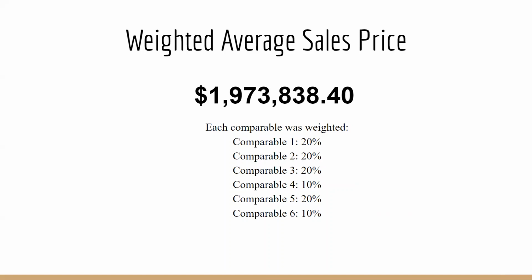And a lot of the weighting difference has to do with whether or not the comparable was located on a body of water like our subject property is. So any of the comparables that were not located on water, they were given less weight.